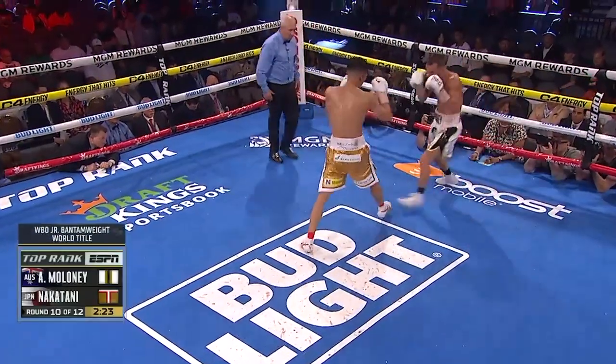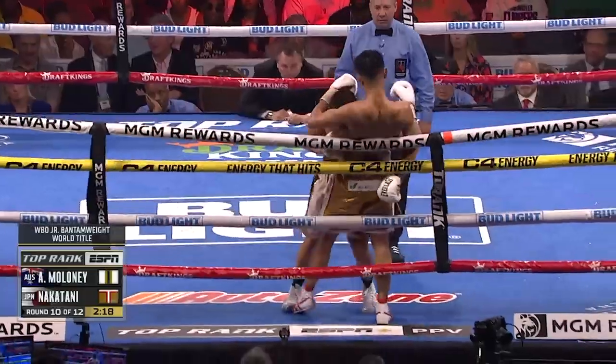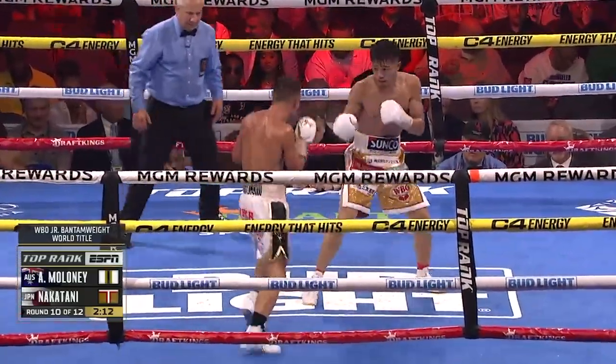That's the issue. Because Nakatani's been in control. He's outlanded Maloney 109 to 82. He has a power punch advantage of 100 to 75, and he has scored a knockdown in this fight.